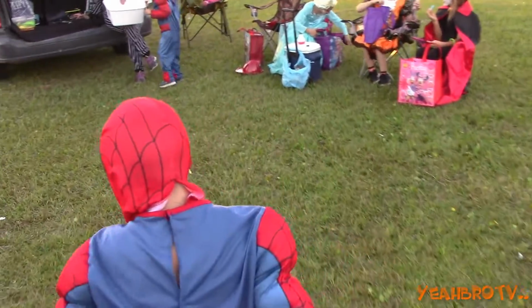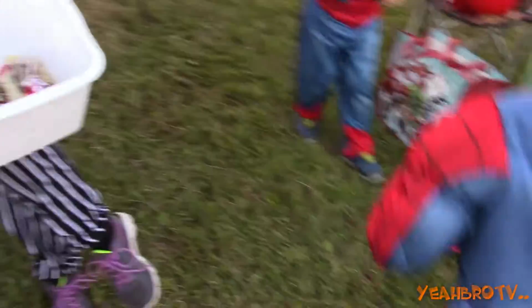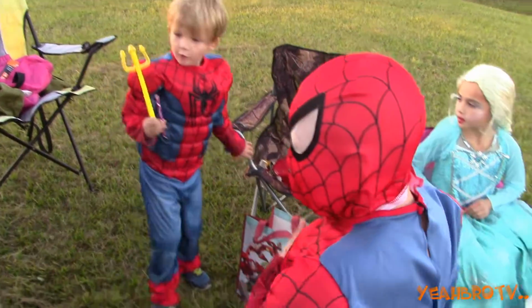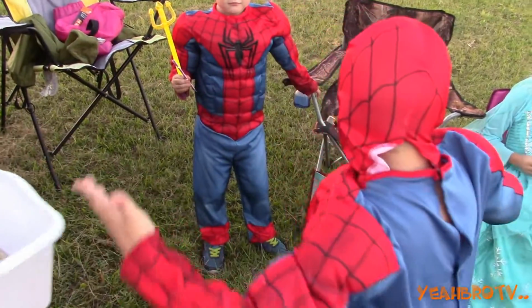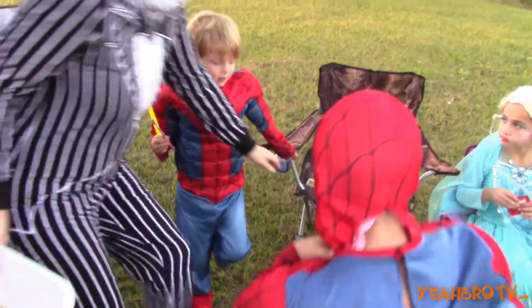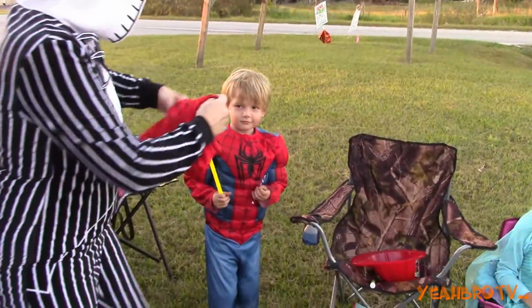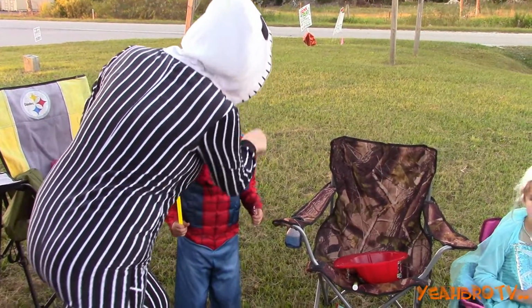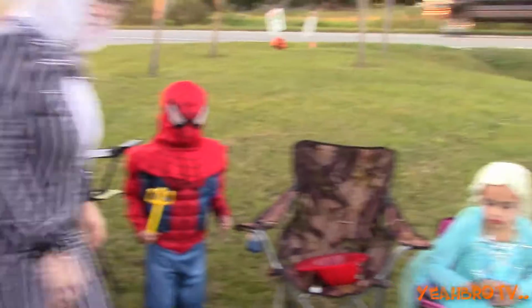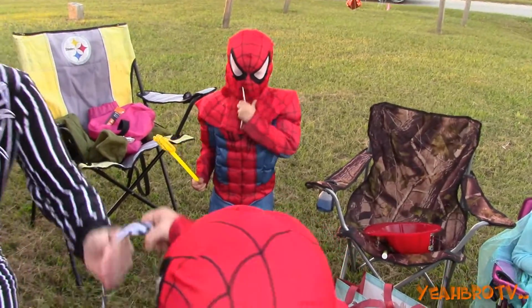Whoa, look at all of this. So cool. Let's come up over here, buddy. We have the same costume. Whoa, two Spideys in one place. We both have the same costume. That is just way too cool. There's the mask. That's hilarious. Is that your backup? Whoa, that is just too awesome. Is that for me?